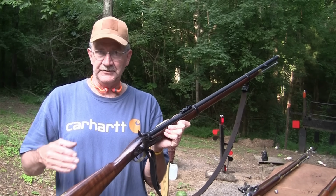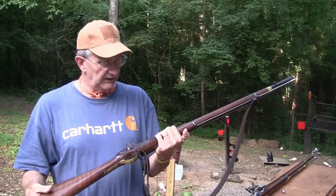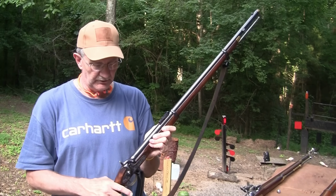I think the Springfield was used more by the North, and it was used by the South, but the South bought a lot of these from France, or England, rather, and had a lot of the Enfield. Again, they were the longer versions for the most part. You know, three-band. This is a two-band. I prefer the shorter ones.